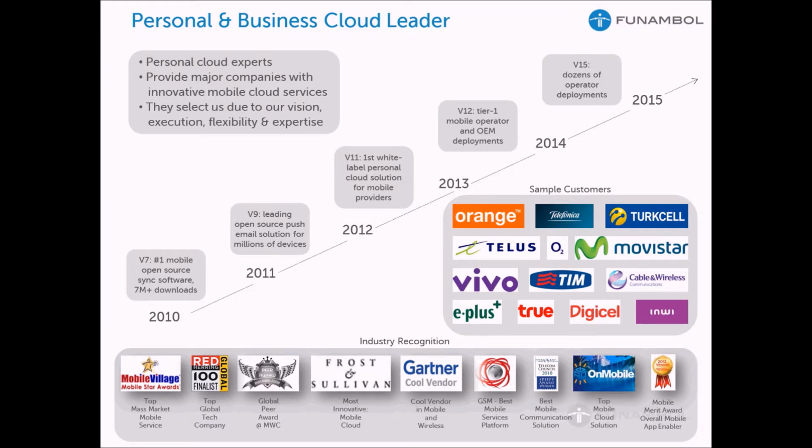Funambol is the leading provider of white label personal and business cloud solutions for mobile providers. Our customers include several of the largest mobile operators in the world who have deployed our solutions to more than 2 billion people. Customers choose Funambol for four main reasons: our vision, ability to execute, flexibility, and mobile expertise.